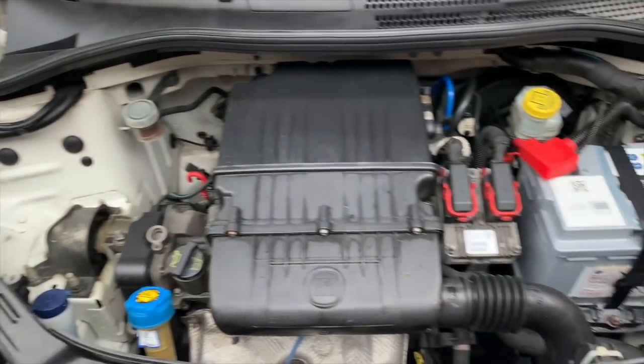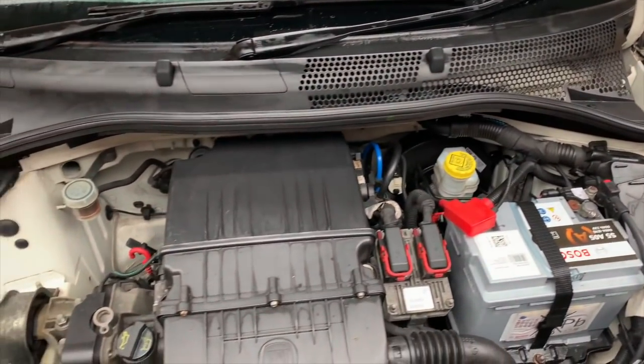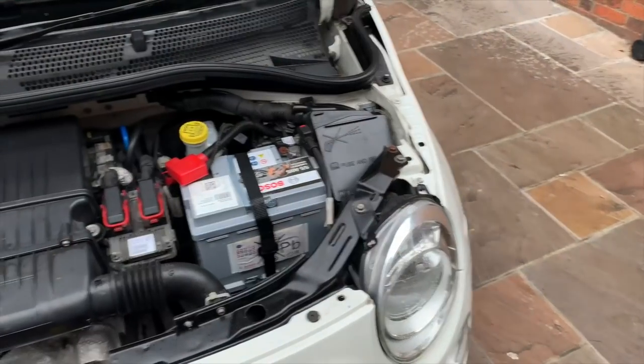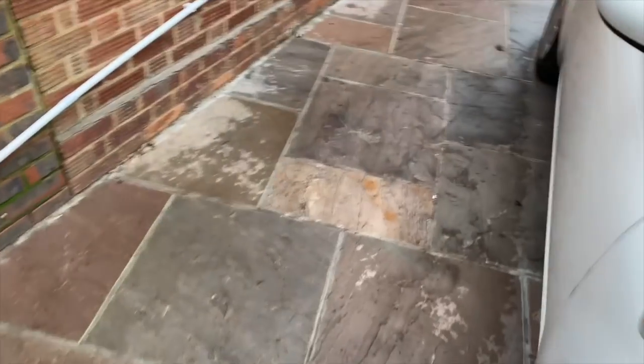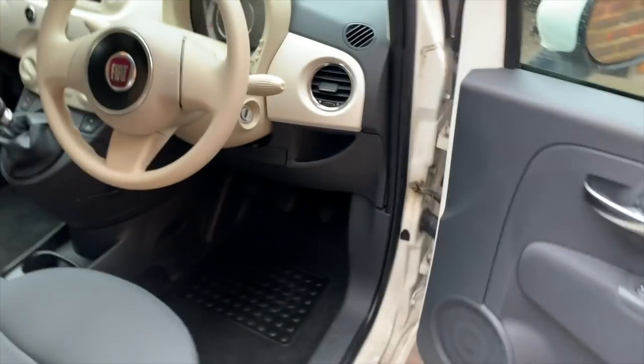It wasn't hugely dirty to start with, but I cleaned all the scuttle panel and, as best I can, underneath without taking it off. Cleaned all the top of the front panel, all the side bits and so on, and inside is all now free of overspray, all nice and clean.